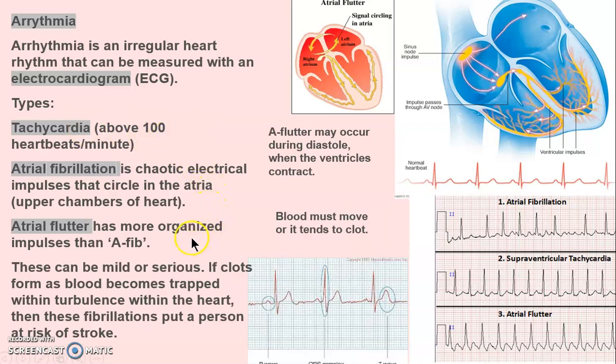Flutter is a little more organized, and you can see it here. It's close to resembling a healthy ECG, but those QRS peaks are a little too close together.